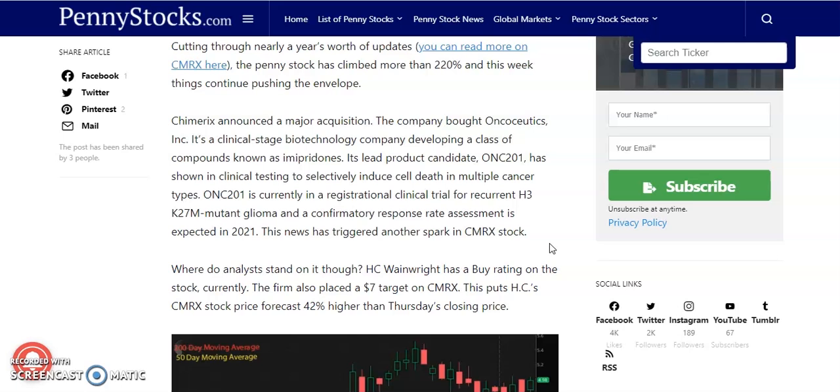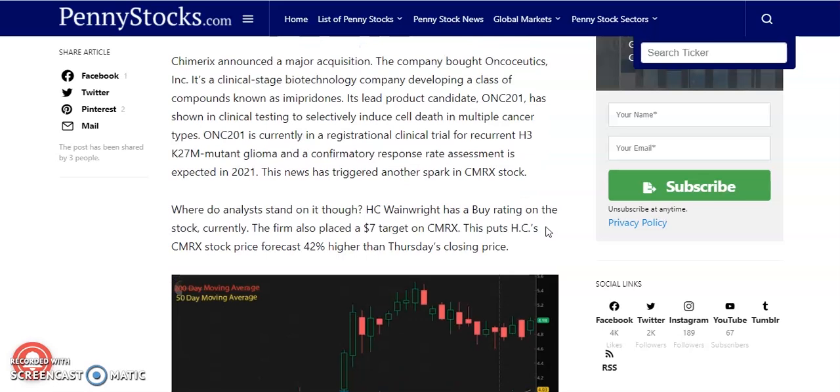This news has triggered another spark in CMRX stock. Where do analysts stand on this one? It's going to be H.C. Wainwright, which has a buy rating on this stock currently. The firm also placed a $7 target on CMRX. This puts H.C.'s CMRX stock price forecast 42% higher than Thursday's closing price.